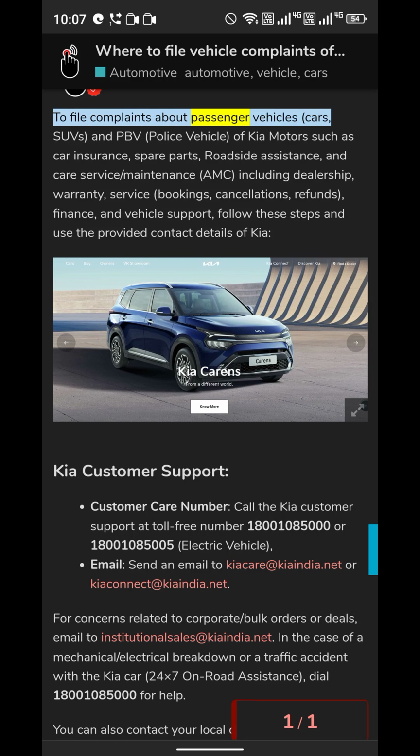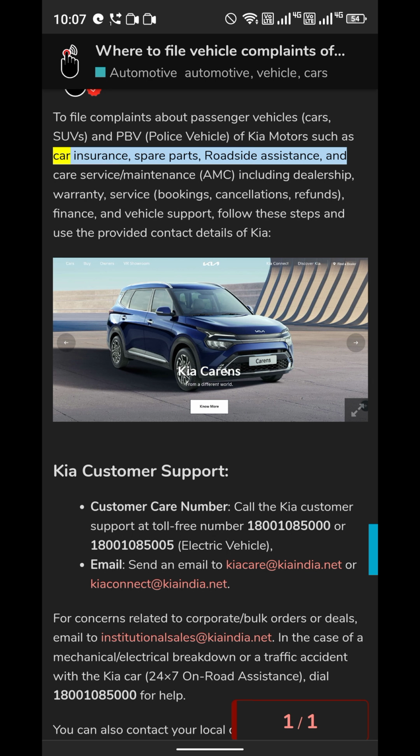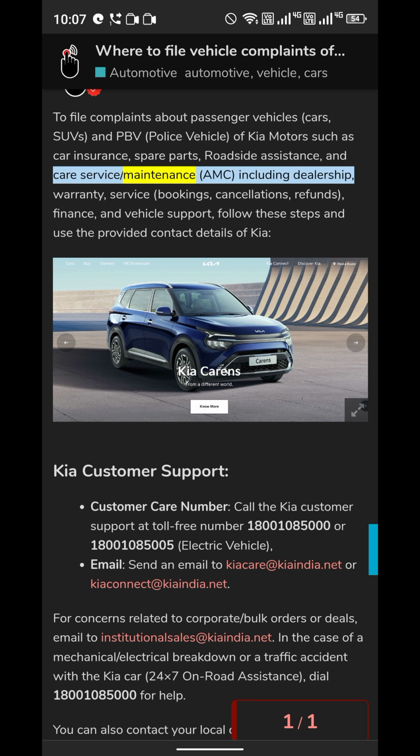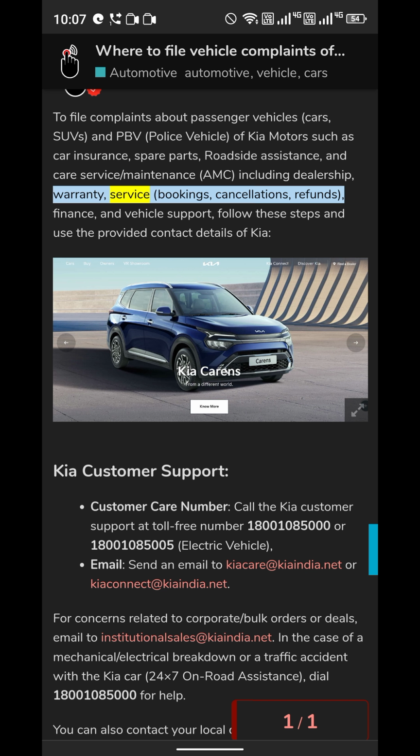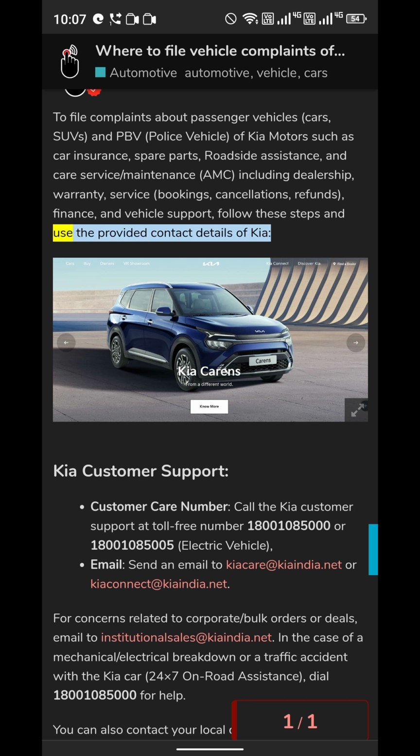File complaints about passenger vehicles, cars, SUVs, and PBV, police vehicle, of Kia Motors such as car insurance, spare parts, roadside assistance, and care service maintenance, AMC, including dealership, warranty, service, bookings, cancellations, refunds, finance, and vehicle support. Follow these steps and use the provided contact details of Kia.